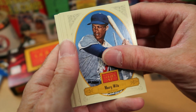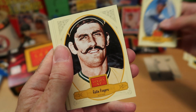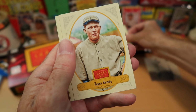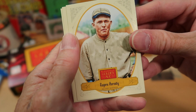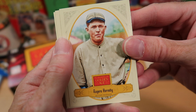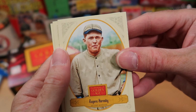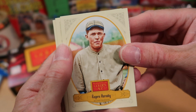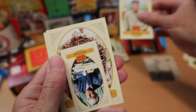Maury Wills there, the great base-stealing shortstop. Maury Wills was a great one for the Dodgers. Rollie Fingers, fantastic relief pitcher and Hall of Famer. We got Rogers Hornsby. If you follow the channel, you know he's one of my favorite players from the olden days. Rogers Hornsby, perhaps the greatest second baseman ever. I don't know. Lately, I feel like Joe Morgan's the greatest second baseman. But if it's not Joe Morgan, it's Rogers Hornsby or Nap Lajoie. That's my feeling on that.